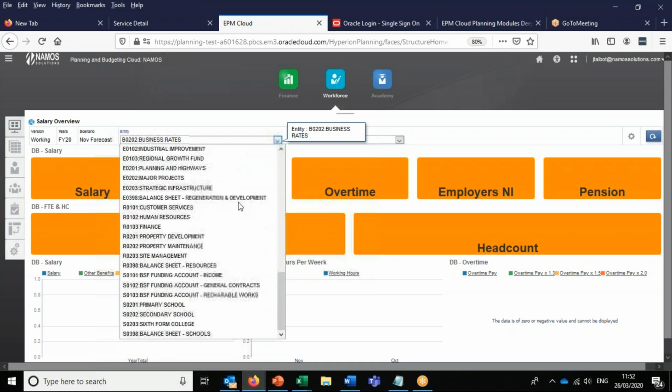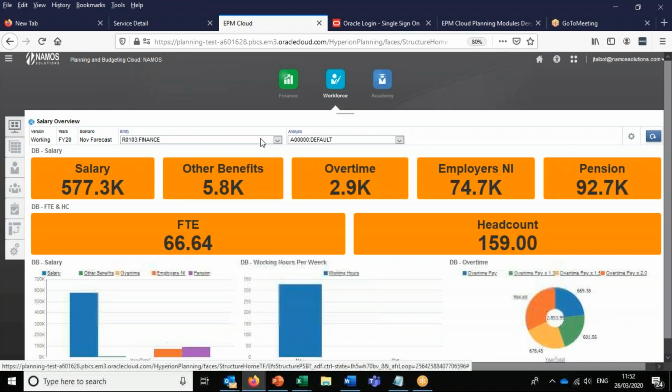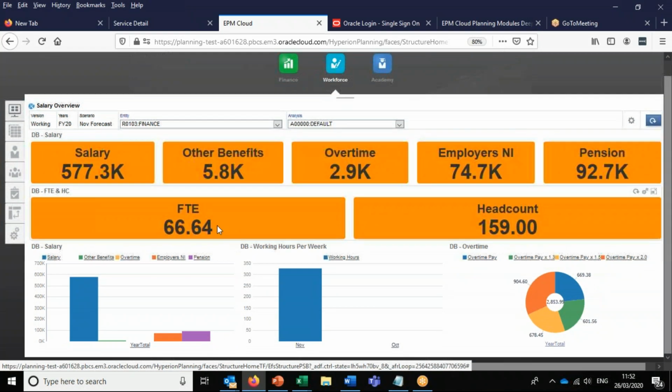We set up your different users on the system and they don't have access to all the data. There we go, finance. That's where we've got some data. So we start off our workforce planning, our employee level planning, with a dashboard. In the finance department, my salaries are 577, other benefits, overtime, what my employer's NI is, my pension, what my FTE is, my headcount. Look at some different graphs around overtime, salary, etc.